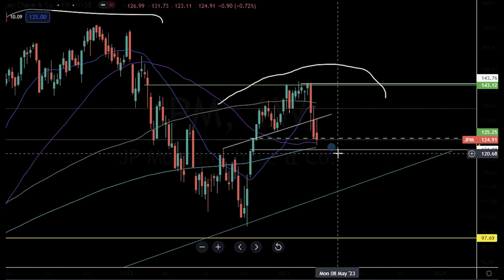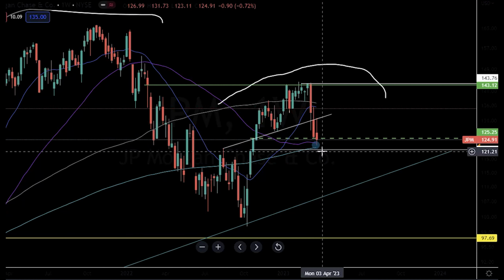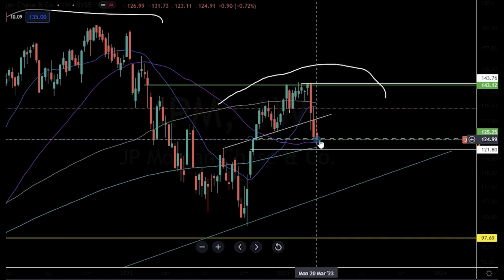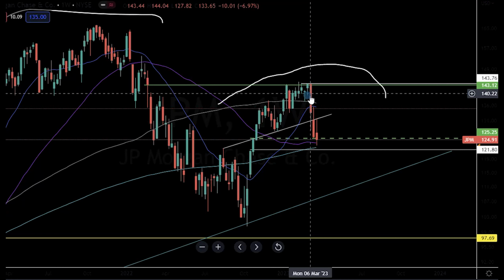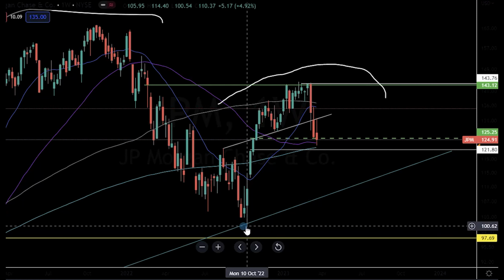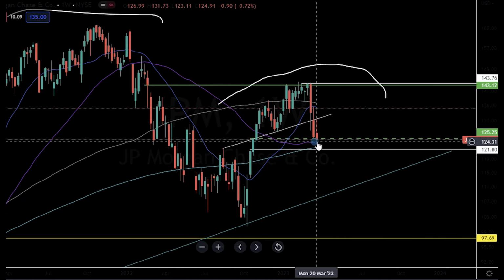I mean, if you look at the key names like JP Morgan, JPM has also broken this key trend line over here with clear conviction. And you did bounce off of the 50 weekly and the 200, so there is some support there. And being the fact that JPM is a leading bank stock, it hasn't come unscathed. This banking crisis has also hit JPM stock pretty hard, although it is still up off of these significant lows over here.